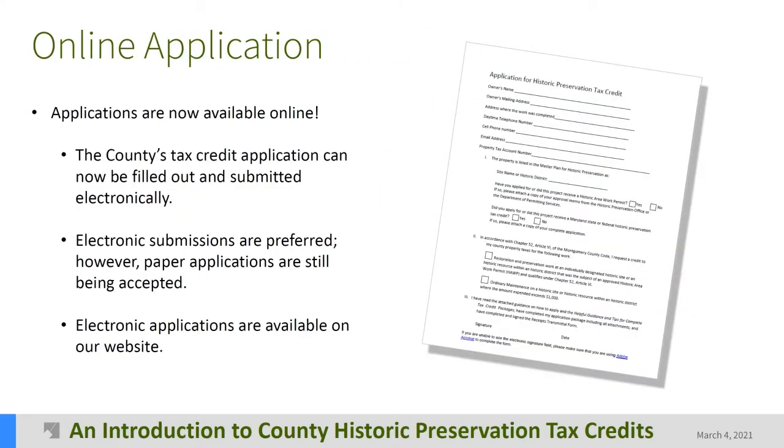We do have an online application now. We've had that for the last 2 or 3 years, I believe, and it can be filled out online and submitted electronically. Electronic submissions are preferred, and we receive most of our applications electronically now. They make things easier for all of us. Though if there are some limitations, we will still accept a paper application. Those applications can be found on our website.